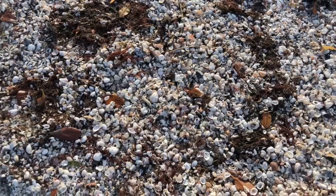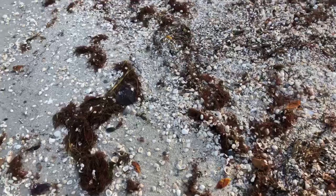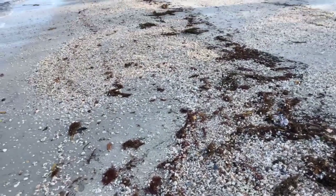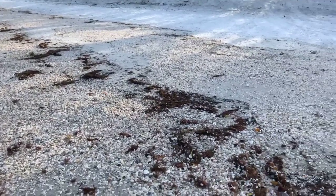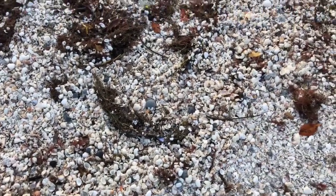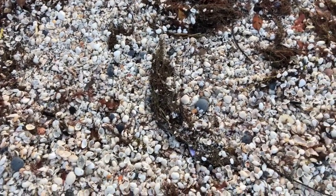Looking for a nice moon shell. Haven't found one of those lately. Walked right by a couple of them yesterday. Gotta really do some digging there to find something.